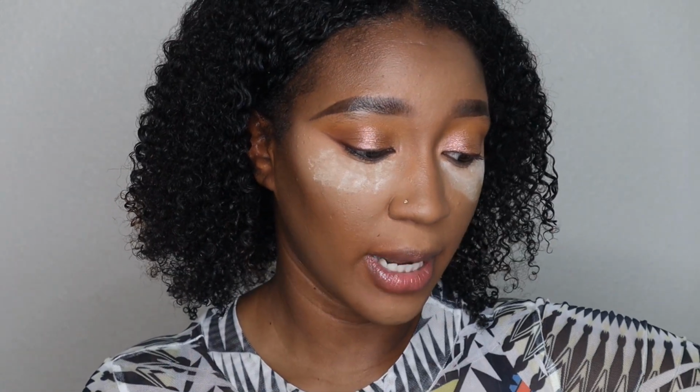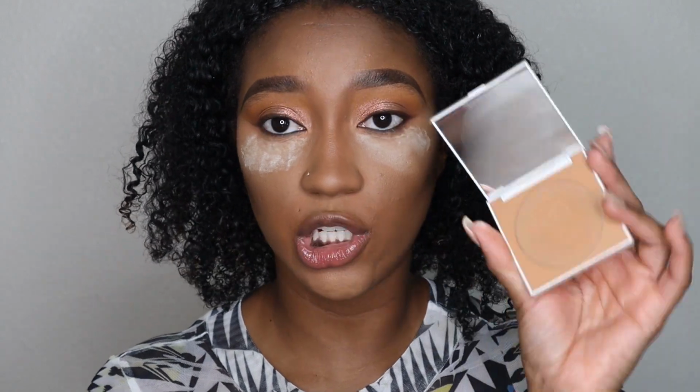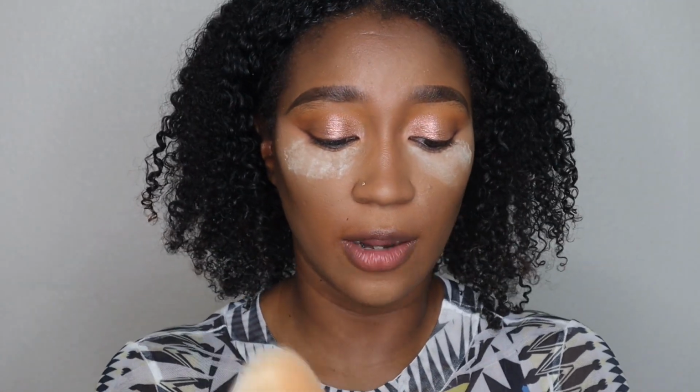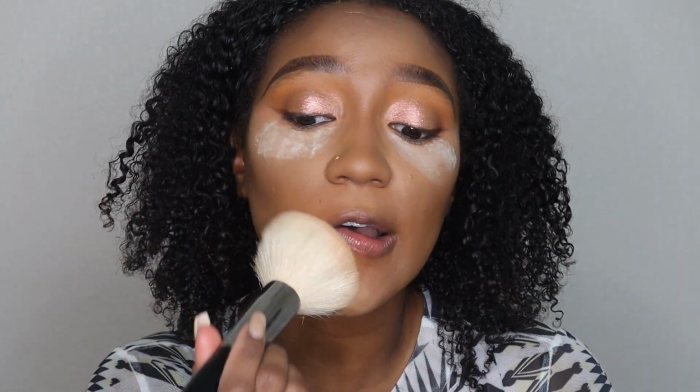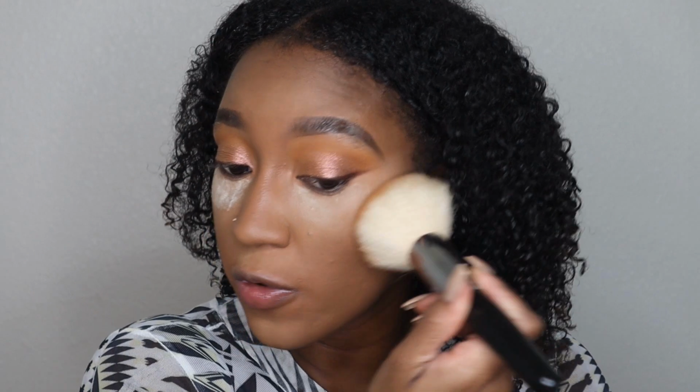Now I'm gonna go in, I'm gonna set my entire face. I'm using my ColourPop No Filter Face Setting Powder. This is in the shade Dark, and I'm just going to use that all over my face just to set down everything. All of that liquid, all of that cream, everything needs to be set down because I have oily skin and I'm not taking any chances of anything moving around.